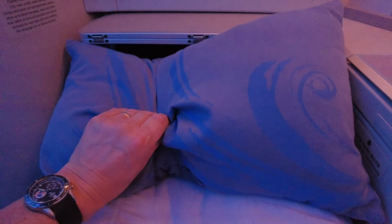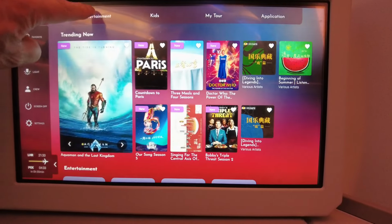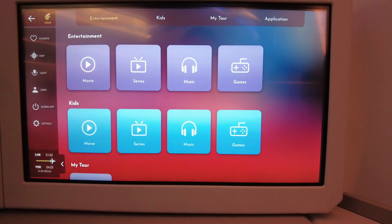Other amenities: slippers were provided. There was a nice plump pillow, as demonstrated here, and this is the blanket, which was reasonably thick and comfortable. So, the entertainment system: this was much better than I was expecting.